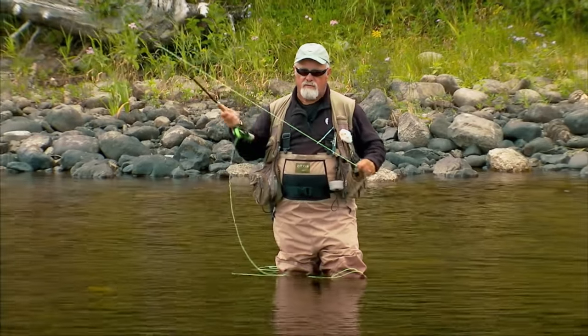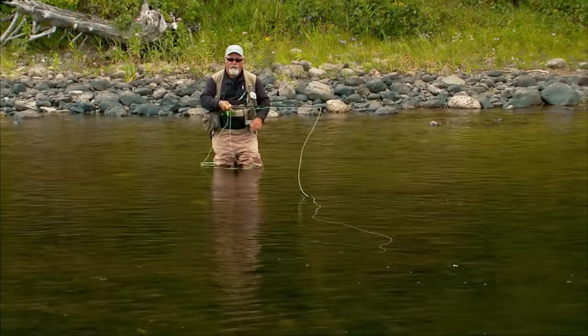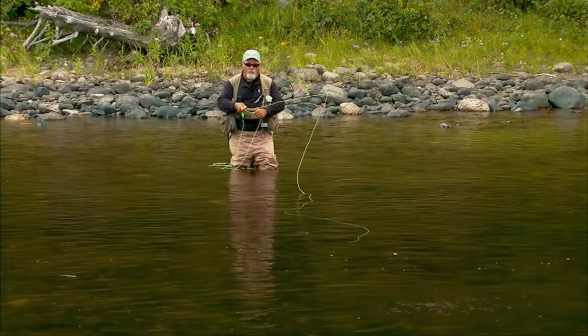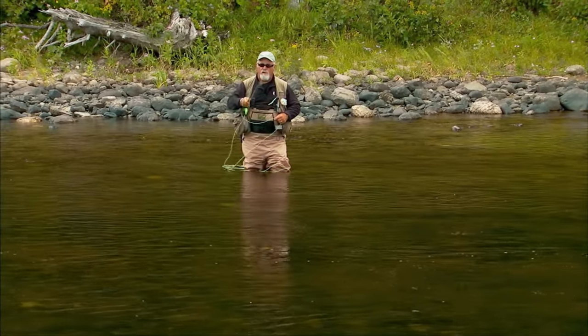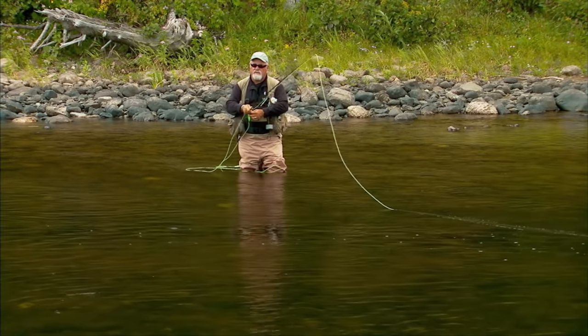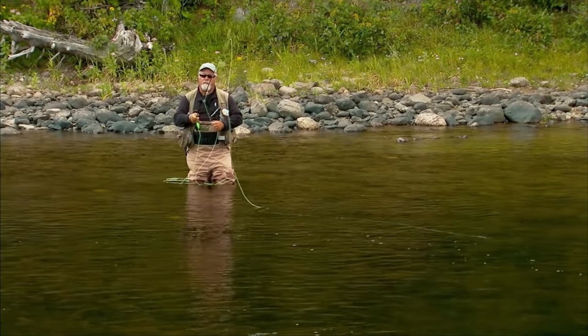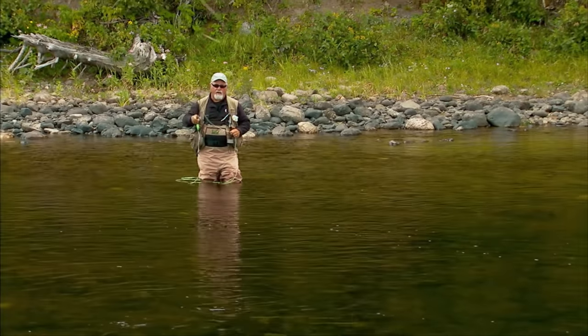Land is easy. You just want a nice soft landing. Let it land like so. Now, lifting it off the water, you don't want this. That created sound makes this big smacking noise and will spook the fish. Now there's a couple of ways we can lift the line up off the water to stop that.